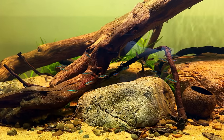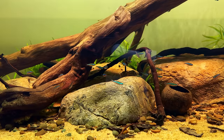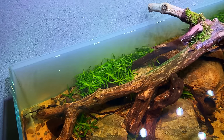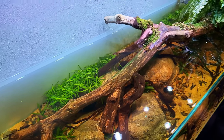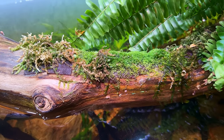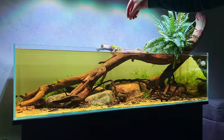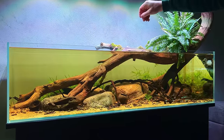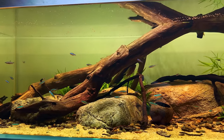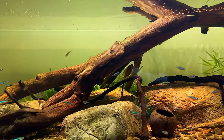Weeks have passed and it's slowly starting to look like how I imagined it. The plants have grown quite a bit already, but still need to get a lot more dense. The moss on top of the main branch seems to be doing good as well. Some of it looks dry, but I do see a lot of new growth. Even though it's a very simple layout, I'm really enjoying it, and I think that in a few more weeks from now it's going to look really good.